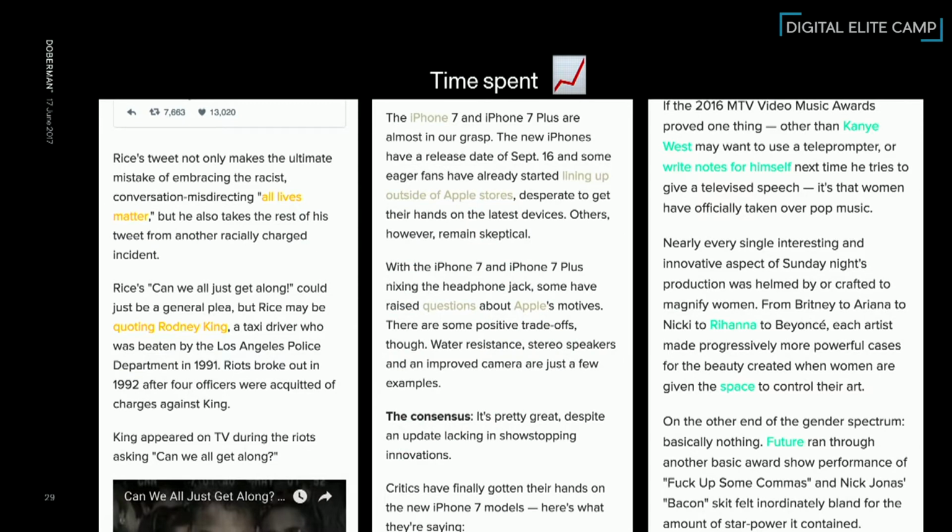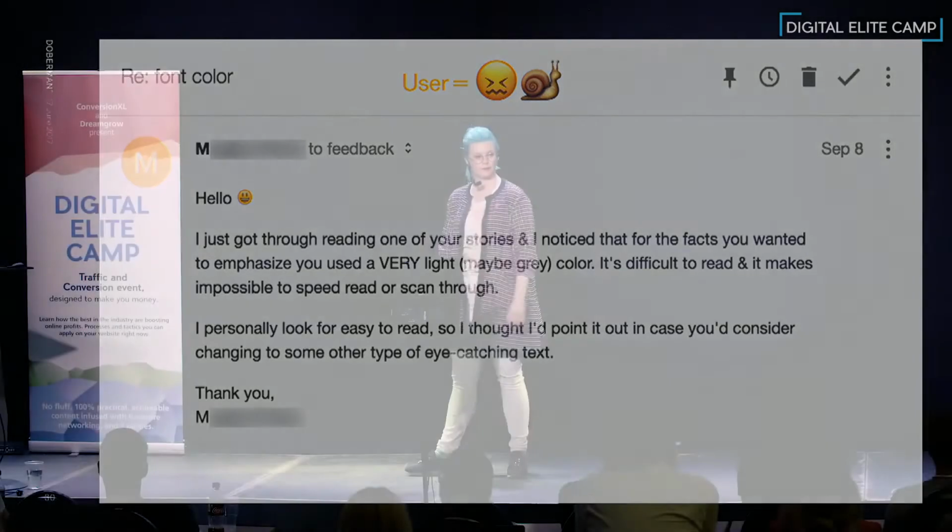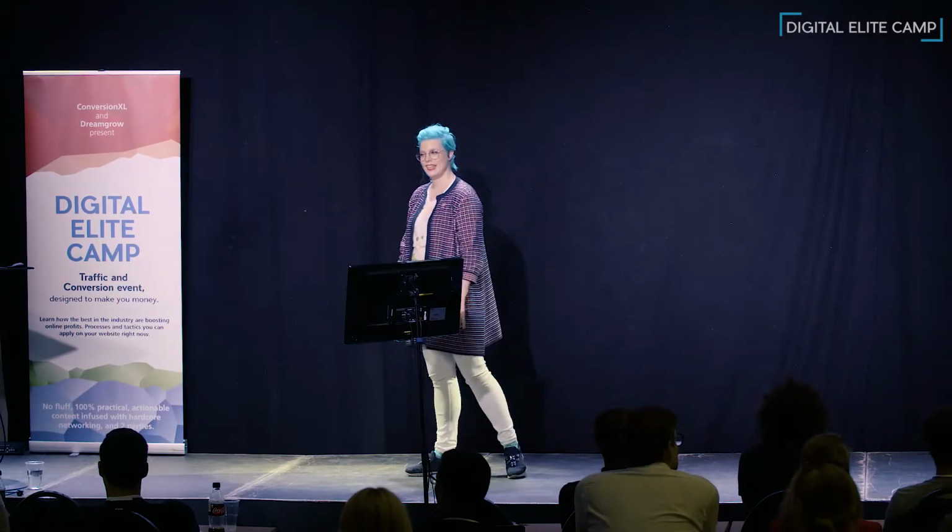Time spent went up, but scroll depth went down. So people were spending more time reading less. And we even got emails about it. This user saying, hi, why are you making all the important words light gray? It's impossible to speed read now. Yeah.